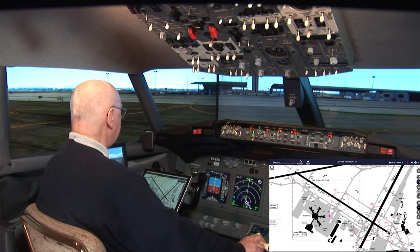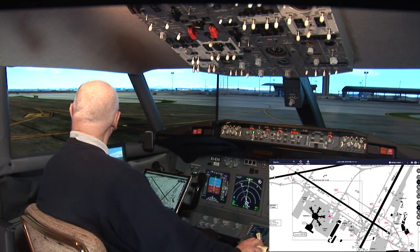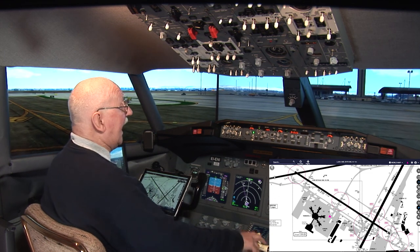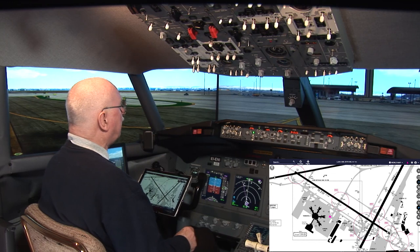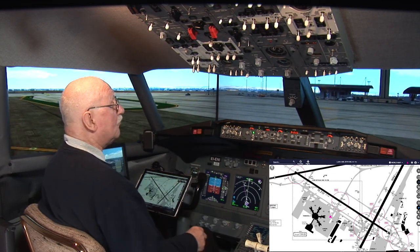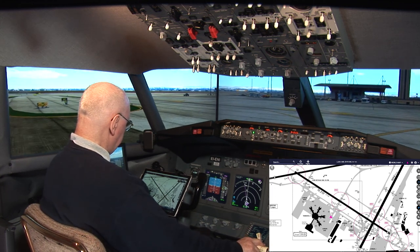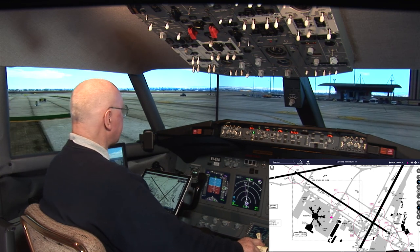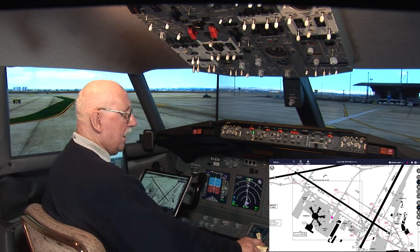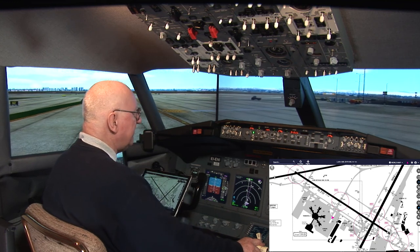Lovely day here, little bit of cloud, but still a very, very pretty day. Now, I've flown in and out of Ben Gurion Airport several times. I've only been to Tehran once, and that was back in the 70s. I would imagine a lot has changed since then. Here we go, turning left. Lovely airport scenery this, you know, very, very detailed.